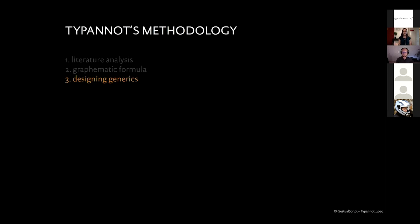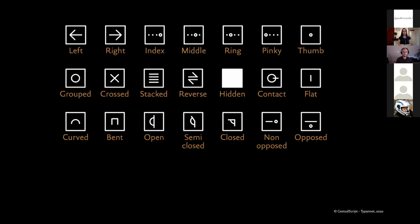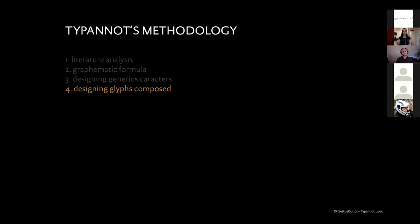After testing the formula and getting confident about its structure, it was time to create our generic characters. Here is our generic set for handshapes. Using these, you can transcribe any handshape in any language. Then it was time to get into the real deal for us: the design of our composed glyphs.